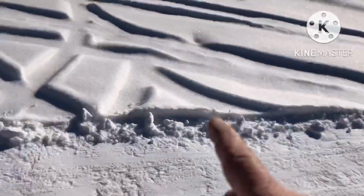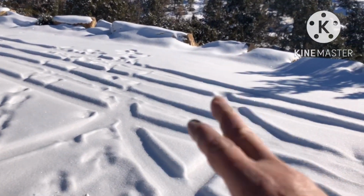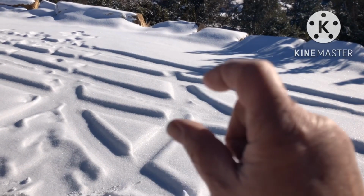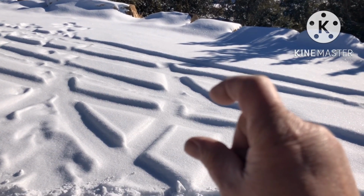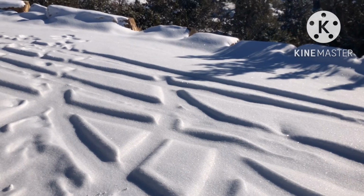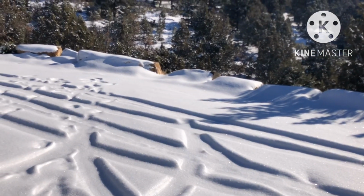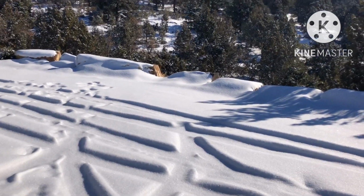Now when it gets really deep, I will plow and go this way or use the snow blower off the ground so I don't hit those gravel chunks, because they beat the hell out of your snow blower. And then I'll blow it on top of these rocks so I can have targets. All right.